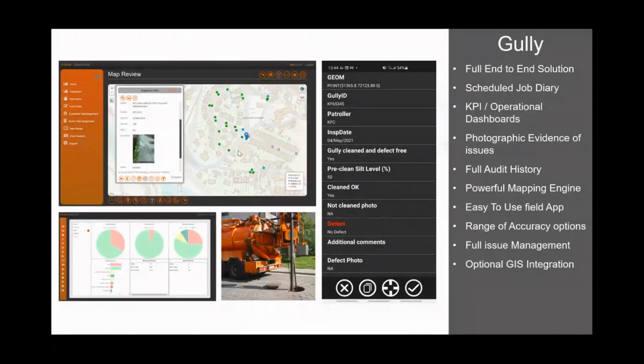And we have some simple analysis that would enable us to say, that gully, every time you clean it on a yearly basis, it's only got 25% silt level. So we don't need to clean that every year. That gully can safely be left for 3 years before it needs to be cleaned. So there are massive efficiency savings that can be gained by actually capturing this information in the first place.